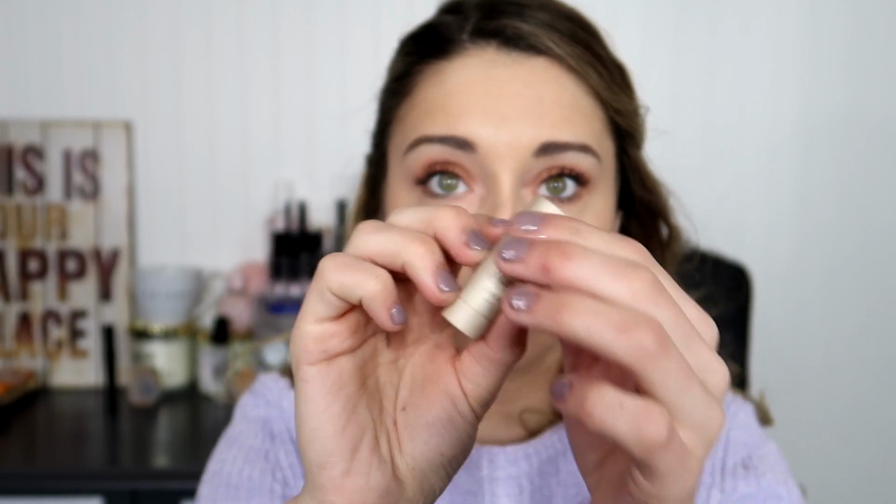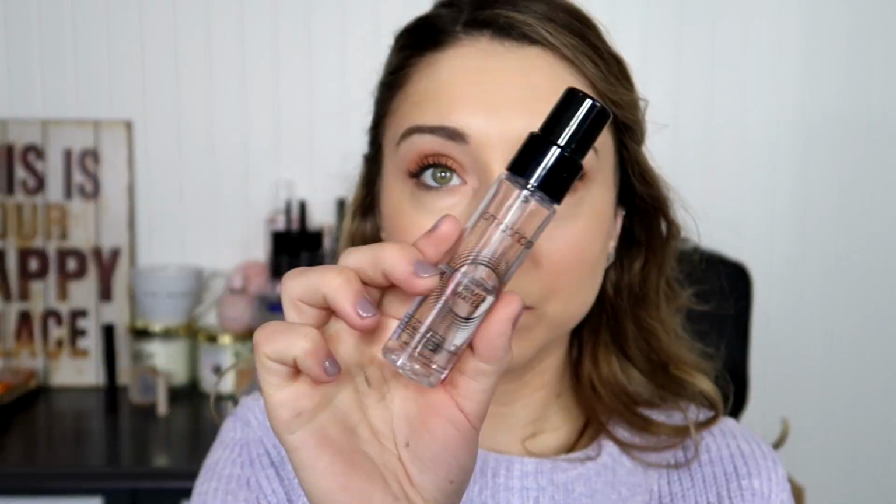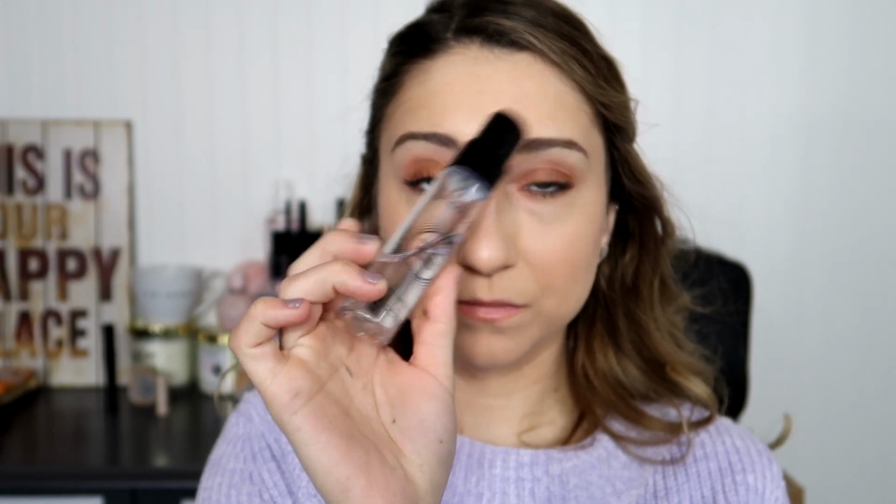Then I also took the Fresh Sugar Nude. It's a tinted lip balm. To finish it up, I used the Smashbox Primer Water just to set everything. I could have used my Urban Decay one, but like I said, I'm trying to use up as much as I can, and that one is getting a little bit older, so I thought why not use it while I can because my skin does really like it.